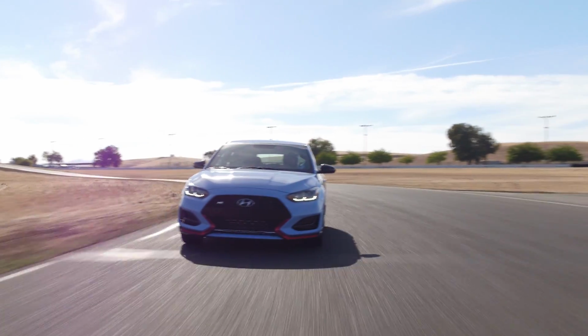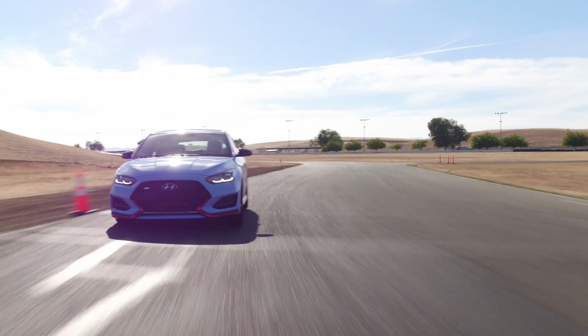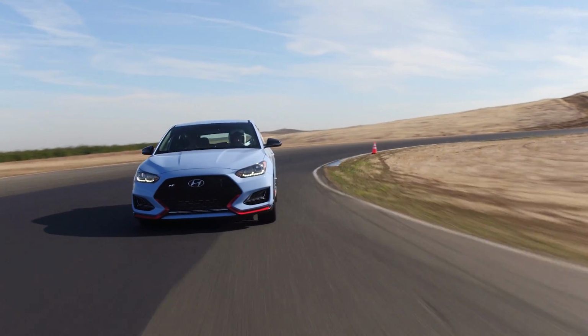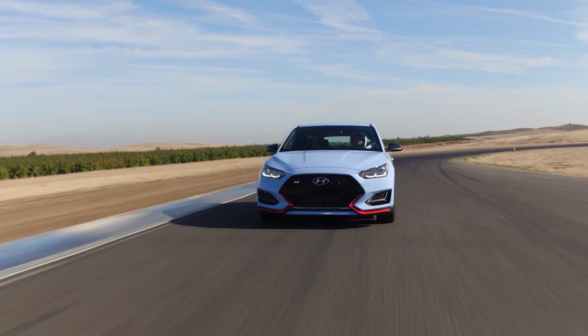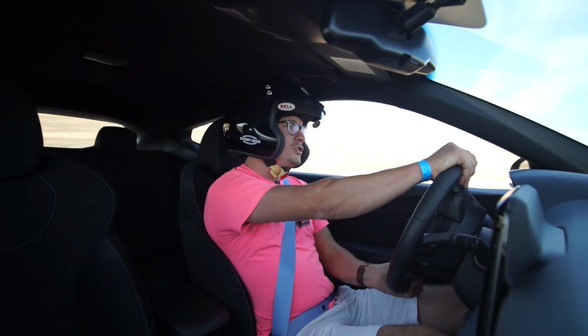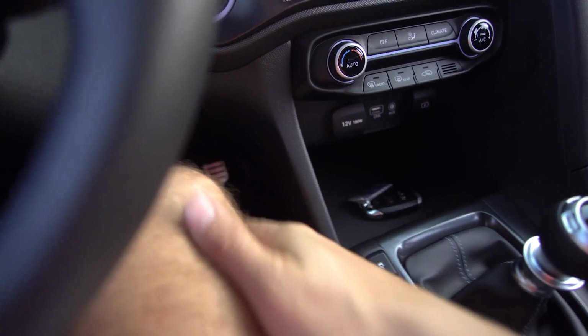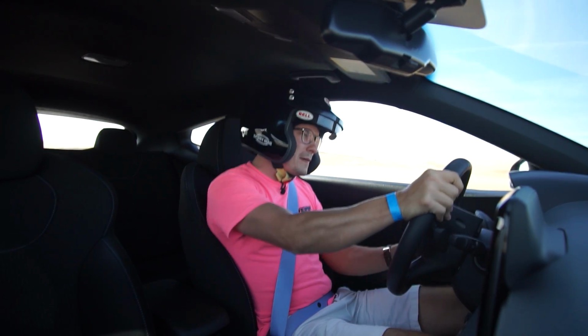Just turn in, turn in, turn in, go. Trail brake it in, which means kind of stay on the brakes a little bit into the turn because this is front-wheel drive, so you kind of have to use weight transfer to your advantage here. The only thing I'm not too jazzed on is that there's no padding for your knee against the center console area. And I feel like you need to get pretty beat up after a while.